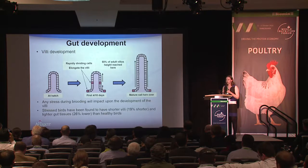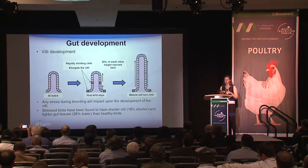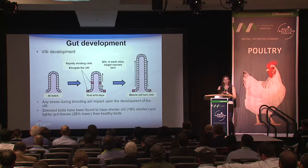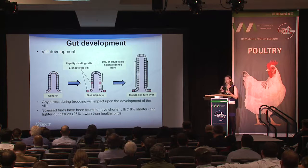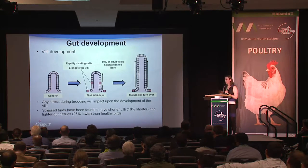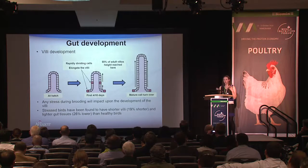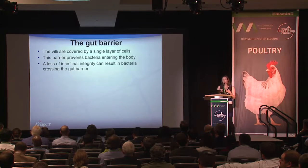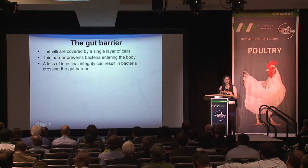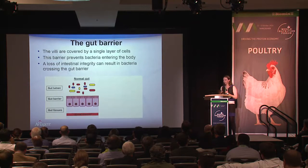And any stress during brooding will have an impact on the development of these villi. Stressed birds have been found to have shorter villi, up to 19% shorter, and also lighter gut tissues, approximately 26% lower than healthy birds. So this really does have a major impact. The villi are covered in a single layer of cells, and this is a barrier against bacteria entering the body. So any loss in intestinal integrity can result in bacteria crossing this barrier.